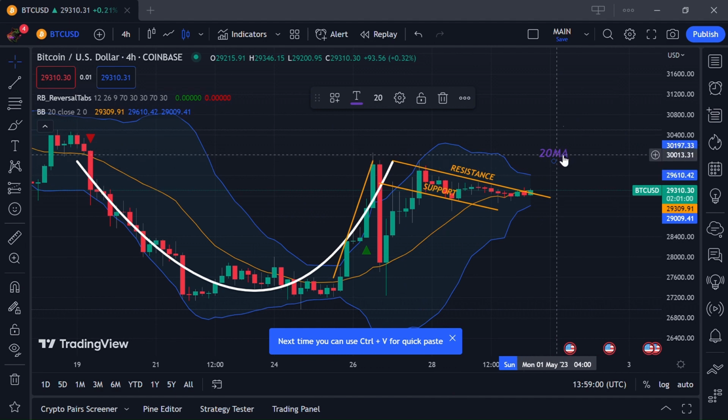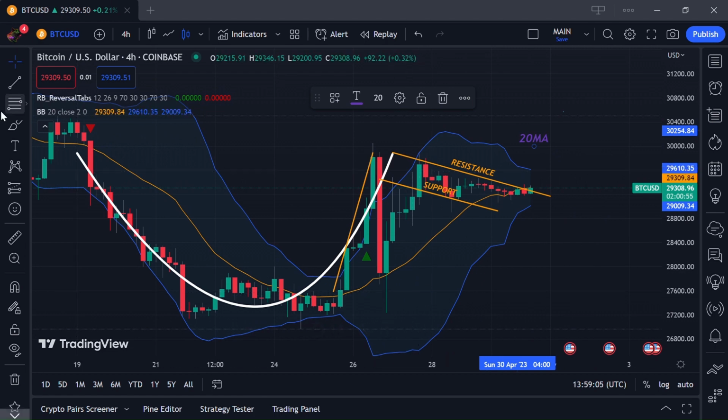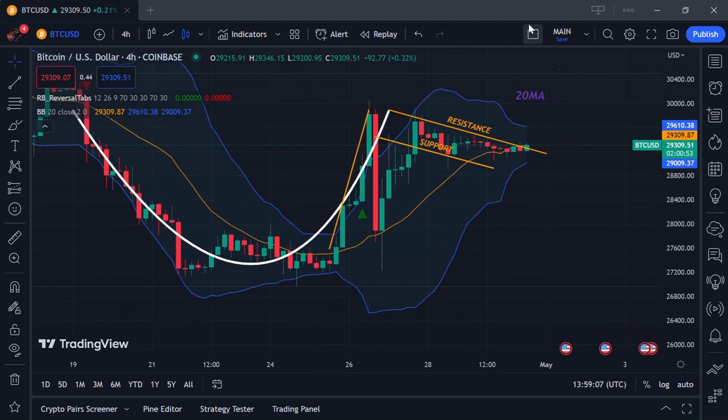This is the 20-day moving average, and we can expect Bitcoin to show a bull run. So that's it for today, guys. We just hope that Bitcoin crosses this line right over here.